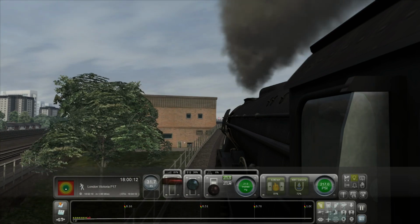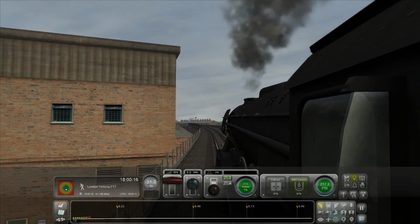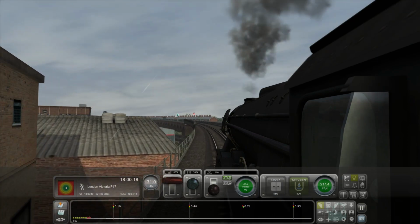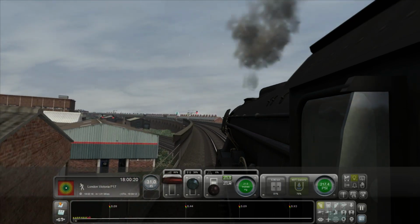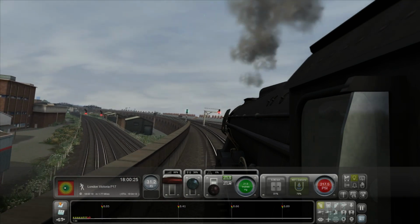Are we slowing down? Oh boy. We're slowing down. No, train, come on. Up the hill, up the hill, up the hill. Come on. Get up the gradient. I know it's a 1 in 92, but you've got to make it. We can't be failing now.